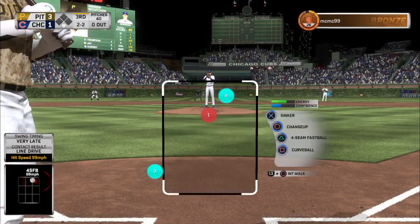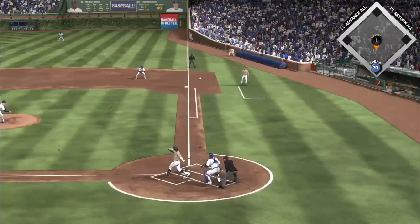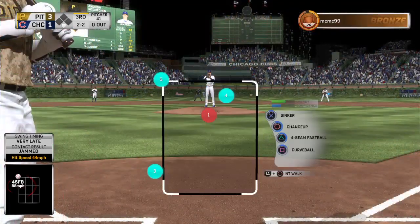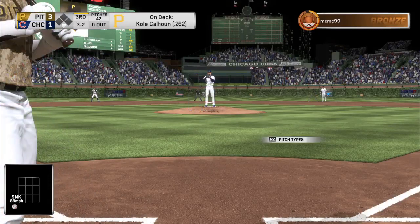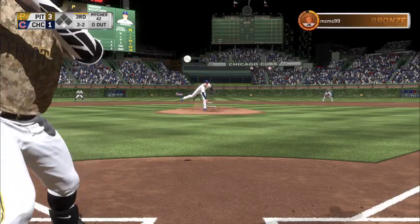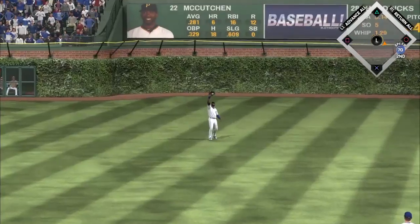And this is sliced foul into the stands in right, out of play. Bat explodes as this has popped up, and this is going to wind up a foul ball. Here's another 2-2. And a tough take on an inside sinker that just missed for ball 3. Hit the other way out toward right field. Hayward has a read on it. 1 out.